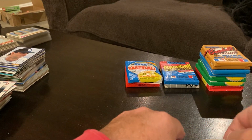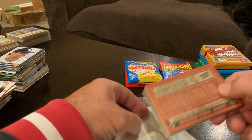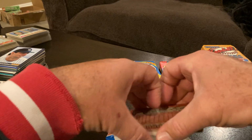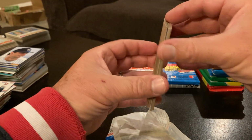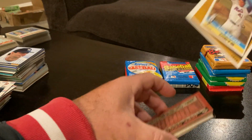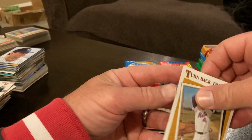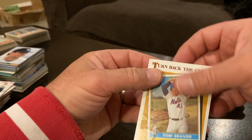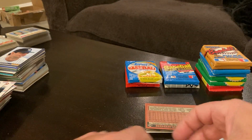See if we can keep this video under an hour. We got 86 Topps, and the gum has stuck to, unfortunately, the nice Tom Seaver turned back the clock. Yeah, I think Tom Seaver's toast.